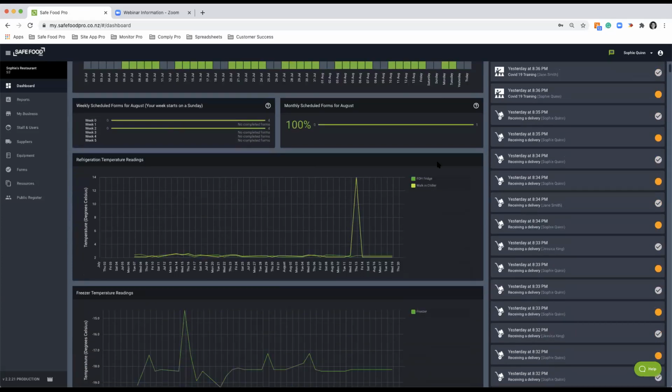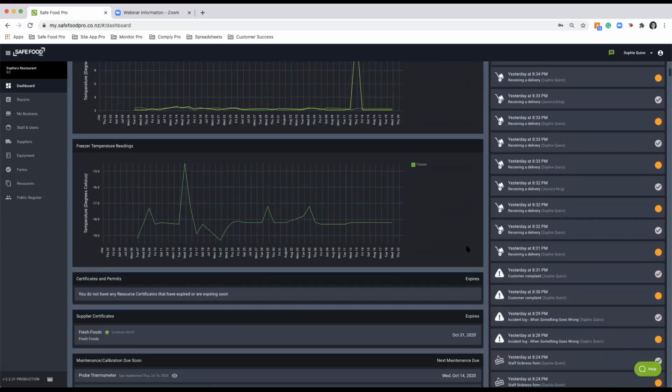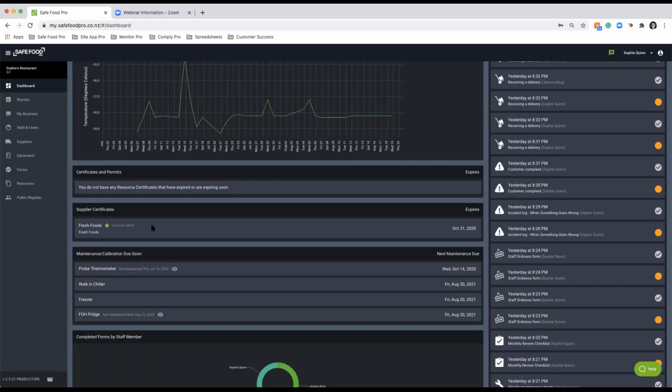You can also see all of my temperatures for this time period. You can see I had a spike on Thursday, and you could even drill into that form from the reports page and see if there was a corrective action made and if that problem has been resolved. Other things you can review is things like your maintenance schedule, so making sure your equipment's all in good nick, and if you've completed those maintenance checks if you had any due.